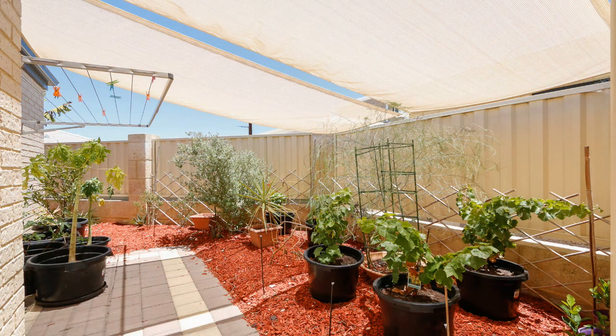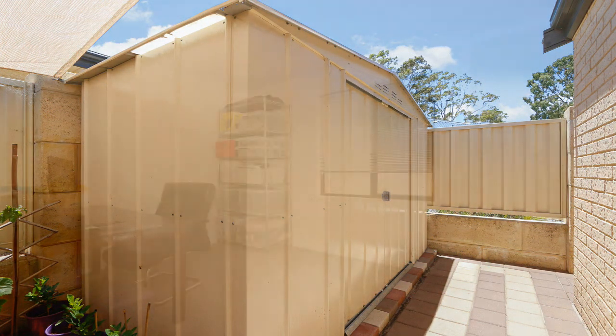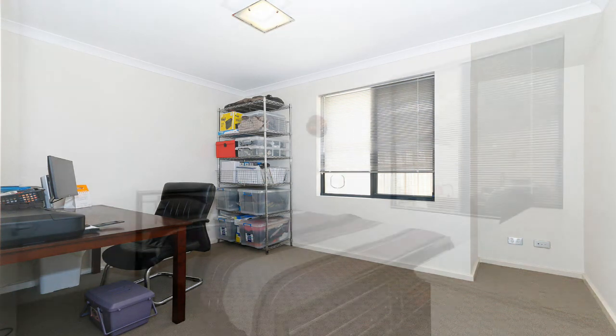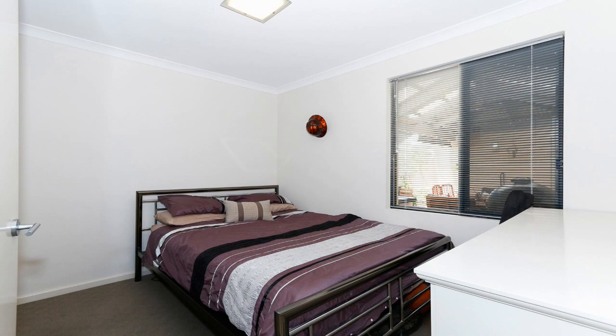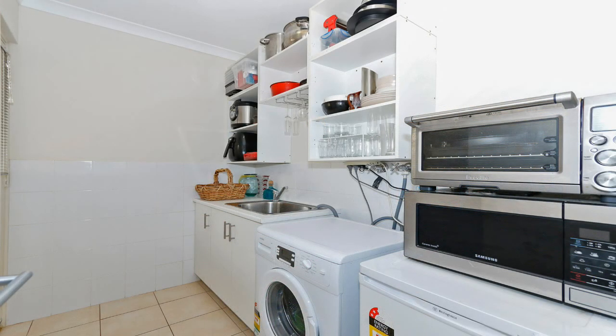If low maintenance is what you're after, then look no further. This immaculately presented home offers first home buyers, singles, couples, retirees and investors a lock-up and leave lifestyle so that you can do more relaxing, entertaining, holidaying, you know, the fun stuff.